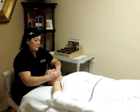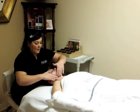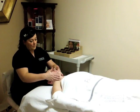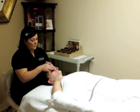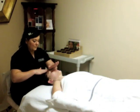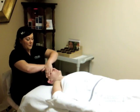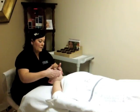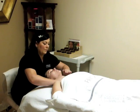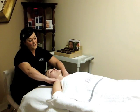So gently yet confidently apply the face mask to every area of the face and the neck. Not forgetting the central point of the face. And just make sure you've got a nice even distribution of the mask treatment. And at that point, we obviously take care of the eyes before we go into the rest of the massage.